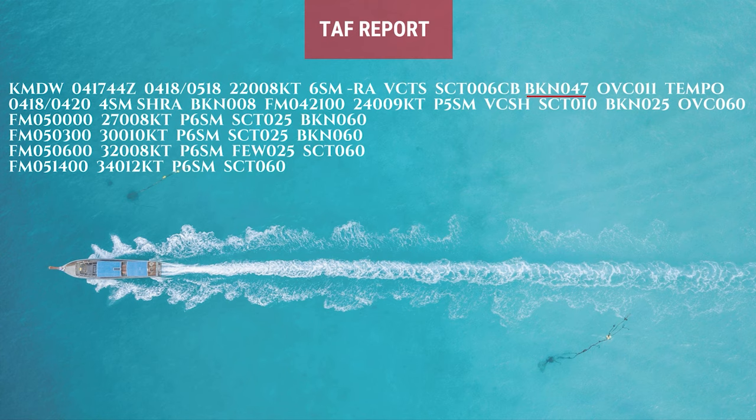In addition, we have broken clouds at 4,700 feet and overcast at 1,100 feet. Now, temporarily on the 4th at 1800 hours Zulu time until later that day on the 4th at 2000 hours Zulu, the visibility will be 4 statute miles with rain showers broken at 800 feet.